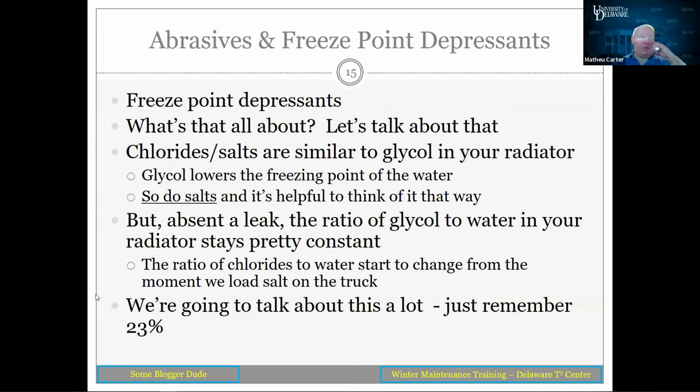So, freeze point depressants. The reason that sometimes we use that term, and I'm going to use it to death this afternoon, is that's exactly what we're doing. We want to take the material that's on the roadway or coming to the roadway, and we want to lower its freeze point. Because when it freezes, it goes into a different phase, to use some of the chemical terms, I suppose. We want to change its phase back to liquid. We want to keep it out of that freezing phase.